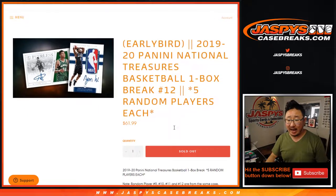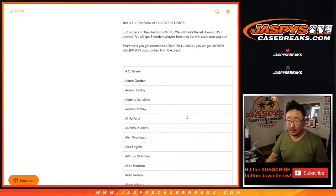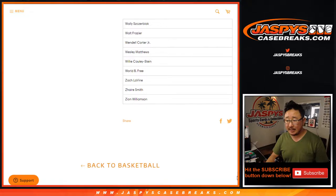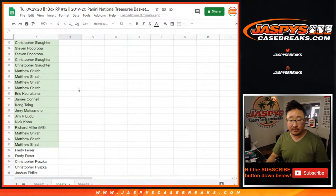One spot gets you five players. There's also an early bird special right here. If you buy one of the first 30 spots in this break, you have a chance at an extra spot. There's the whole list of players right there as well. I didn't see any more NT basketball in the back, but maybe we'll get another case someday. Big thanks to all of these folks for getting into the action.